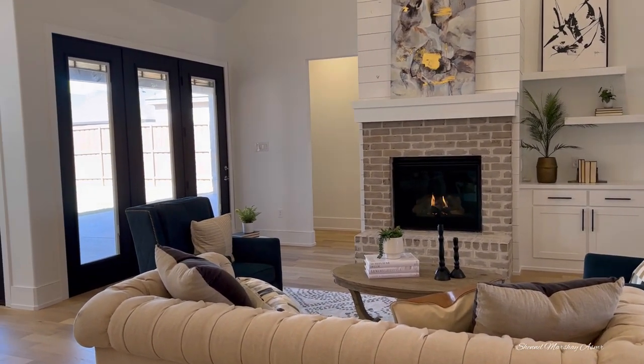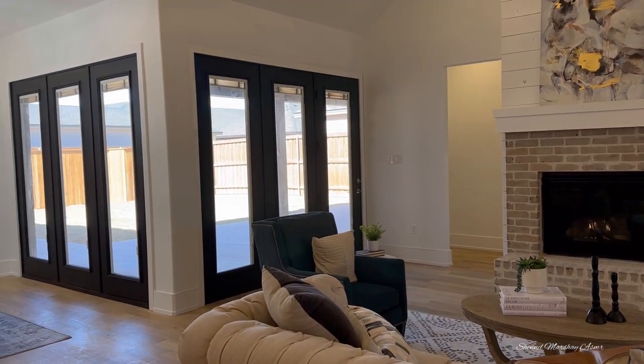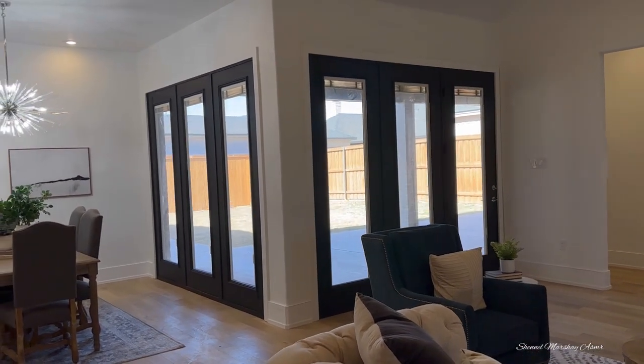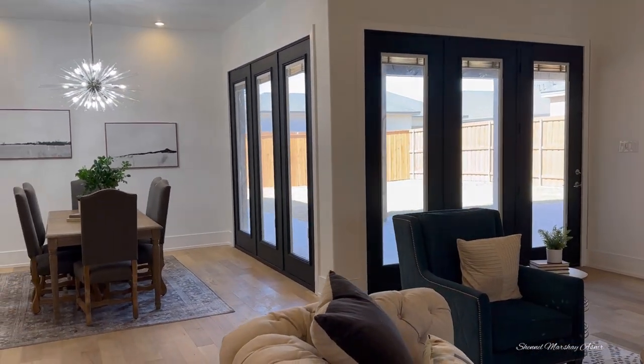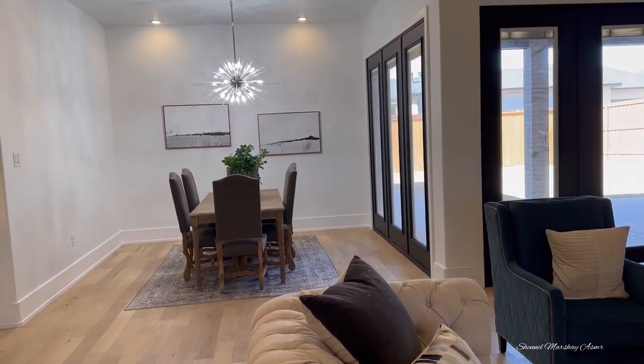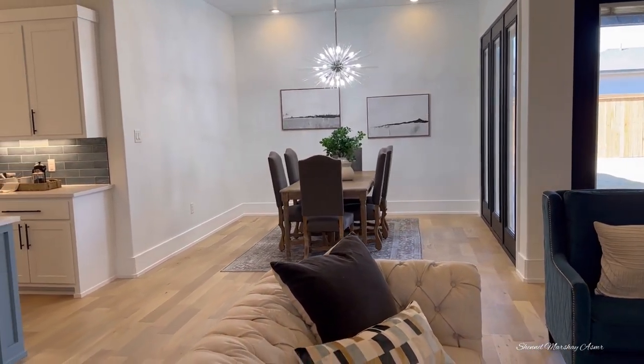And I love all the natural lighting that you get. This house has lots and lots of natural lighting. You can't go wrong. I love the hardwood floors. Now look at that starburst light in that dining room. Isn't that a nice touch?